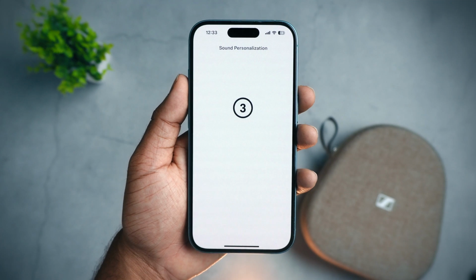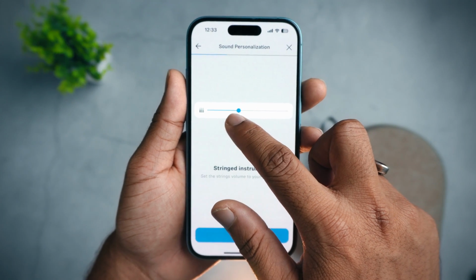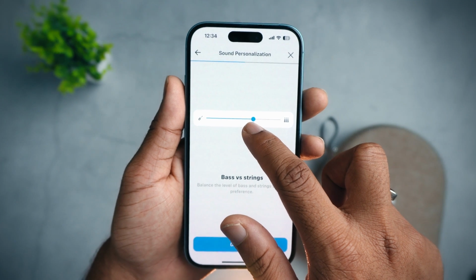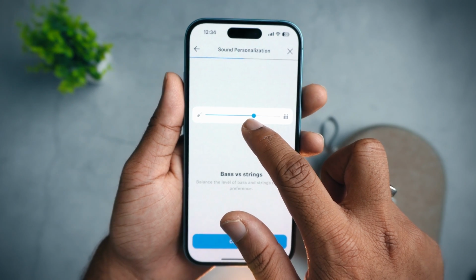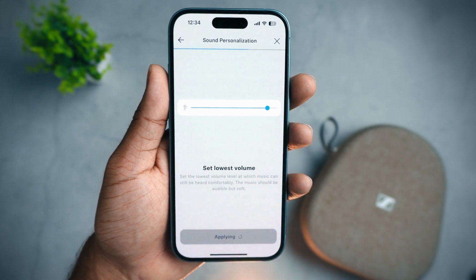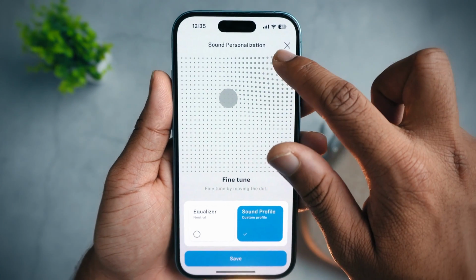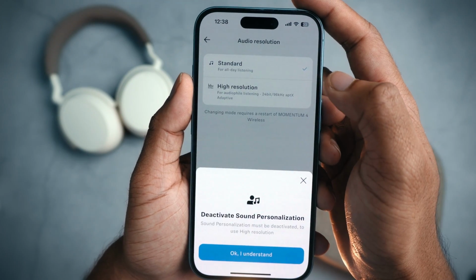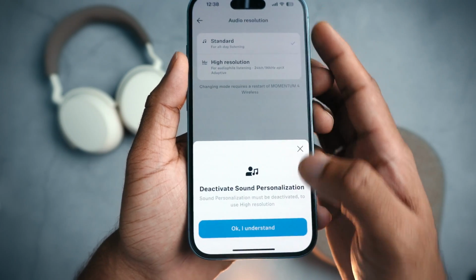Basically, when I tap on this, Sennheiser starts playing different combinations of instruments. On this page, I can choose whether I want to hear more of the bass than the instruments, or the other way around. They run a few more similar tests and build a custom sound profile tailored for me. One that I can even fine-tune further, making this pair of headphones literally the best I can ever own, because it is now tailored to my listening preferences. But there is one small caveat: it is only supported in the standard audio resolution and not in high resolution, which is kept aside for audiophiles.